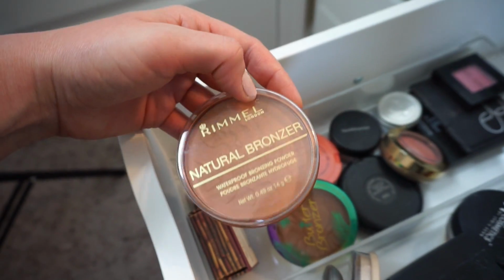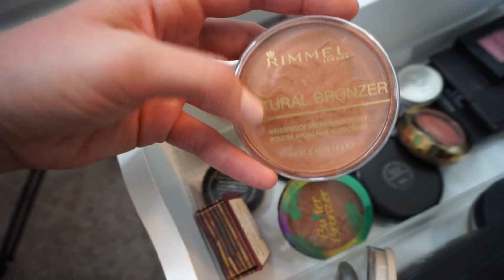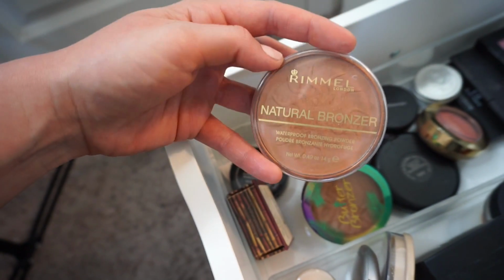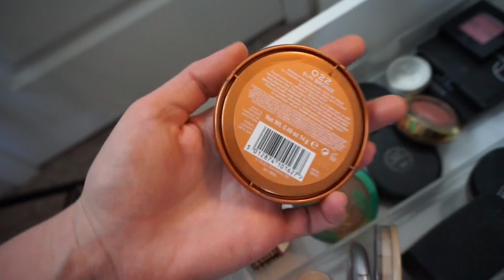This is the Rimmel Natural Bronzer. I've been obsessed with this. I got this for my drugstore prom tutorial, and I've been loving it ever since, and I've been using it a lot. It's going to be great for summertime. So if you're looking for an affordable bronzer, definitely check the Rimmel one out. I got mine in the shade Sun Bronze, so it's really pretty.